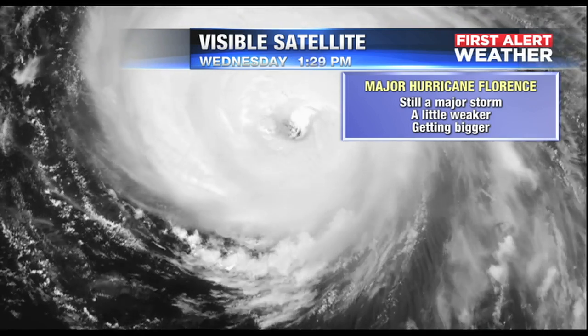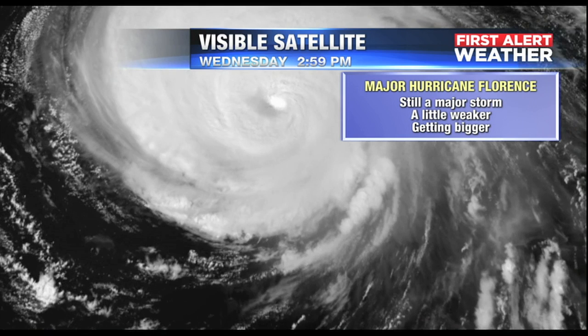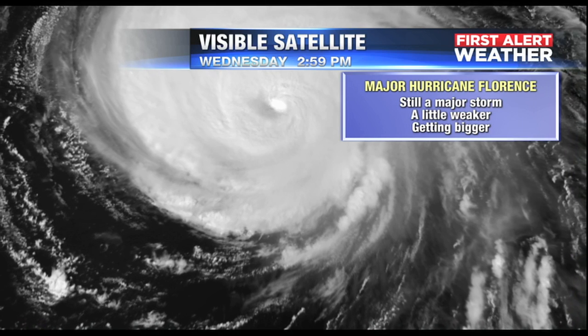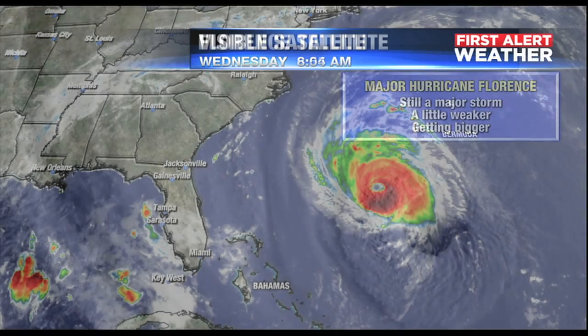What we mean by that is the wind field is expanding. Over 100 miles out from the center, we have 70-mile-an-hour winds. And so it's only going to get bigger, too, as it goes through what possibly could be another stage of getting stronger throughout the day on Thursday before it gets close to the Carolina coast late Thursday night and Friday morning as a possibility of a major storm.